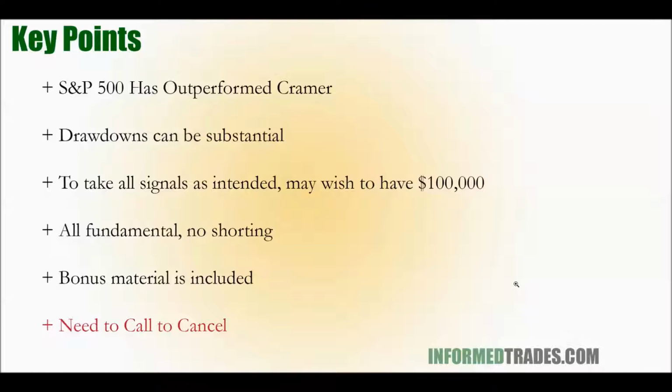The drawdowns on Cramer's performance have been substantial, especially in the years where we've seen a market crash, 2008, of course, being the most visible example.